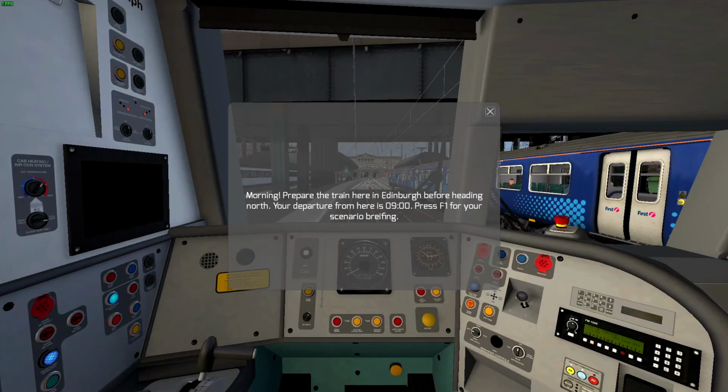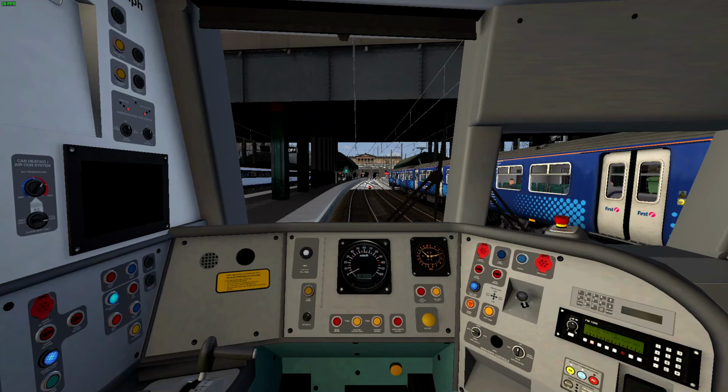Morning, please prepare the train here at Edinburgh before heading north. Your departure from here is 9 o'clock. Press F1 for your scenario briefing. Okay, press C to open the door.